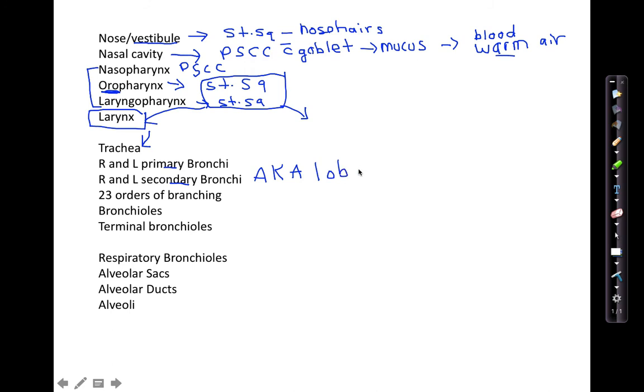Lobar means what? Means lobe. So how many secondary bronchi do we have on the right? We have 3. How many secondary or lobar bronchi do we have on the left? 2. Then it's going to branch, get smaller and smaller till we get to our bronchioles. Now remember, everything from the trachea to these 23 orders of branching, when they're still called bronchi, everything that's called a bronchi has what? It has lining epithelium, a PSCC.